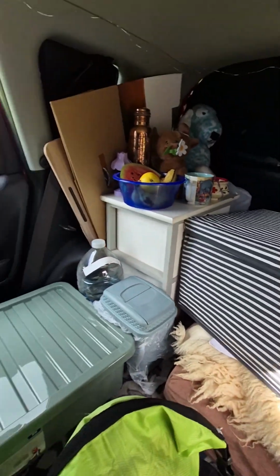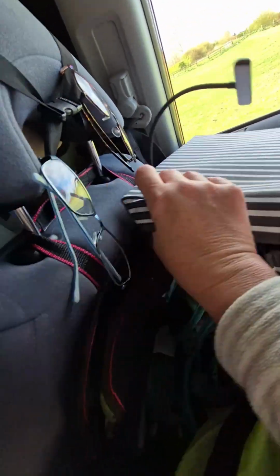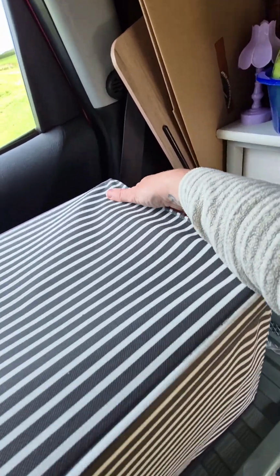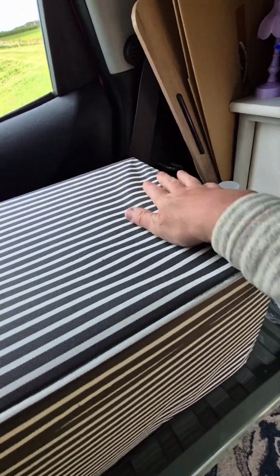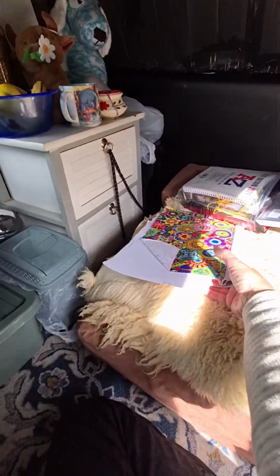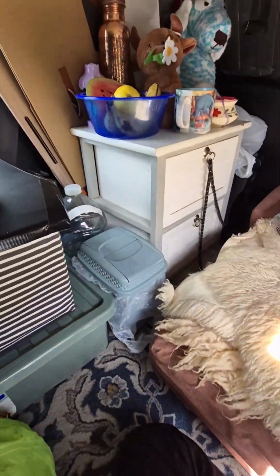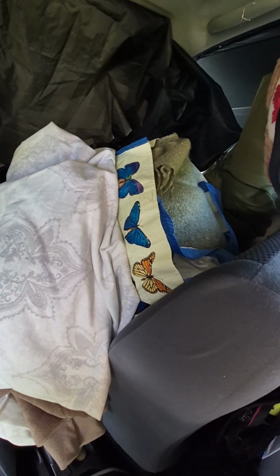I packed everything up, all the blankets and sheets. I packed them up so you can put that back, so you could get a better idea of the layout of the car. And obviously, like I say, I'm going home today, so everything will be packed away and taken into the house, so no need to leave it all out. Right, let's get back to the rest of the stuff this side.